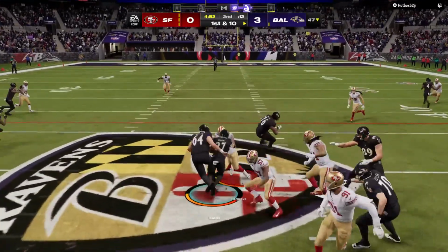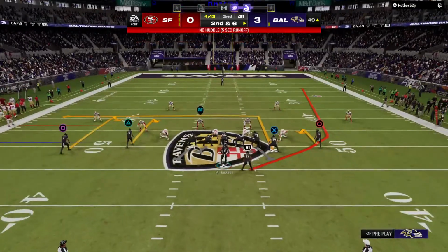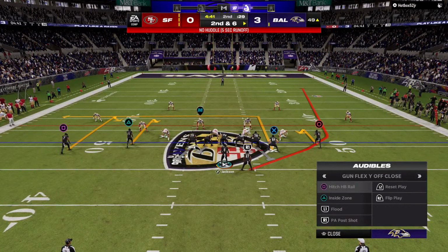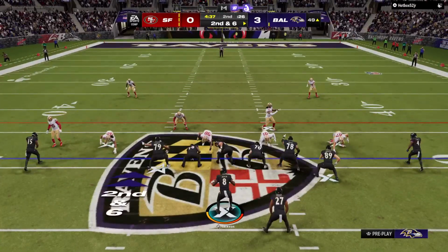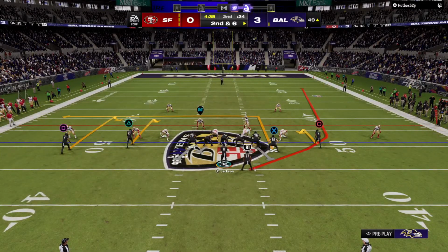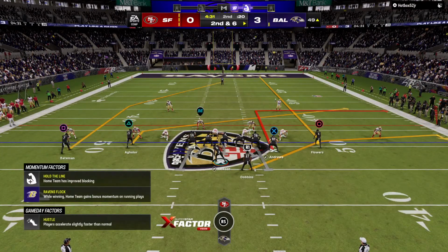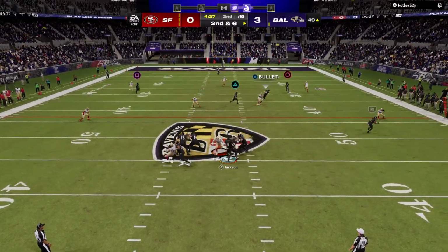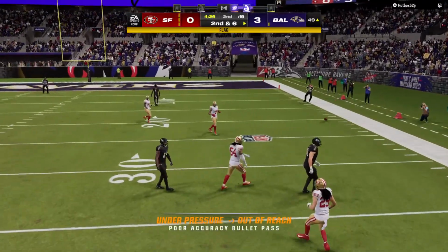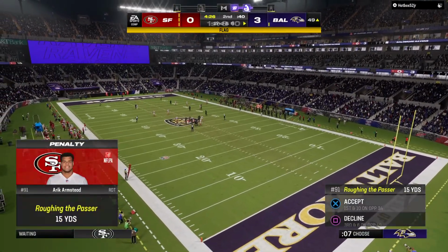On 1st and 10, it's Dobbins, and he'll maneuver his way forward for about 4. 2nd and 6. Across midfield to the 49-yard line. Again forward. It's now 2nd and 6. Jackson. Pass incomplete, but the flag in the backfield, and this might be a roughing call.